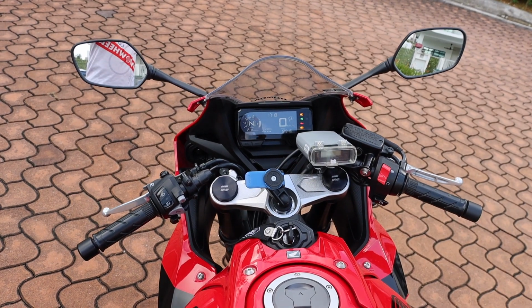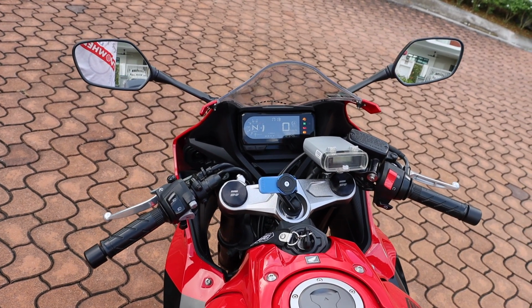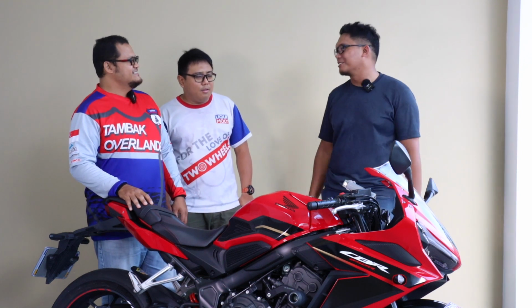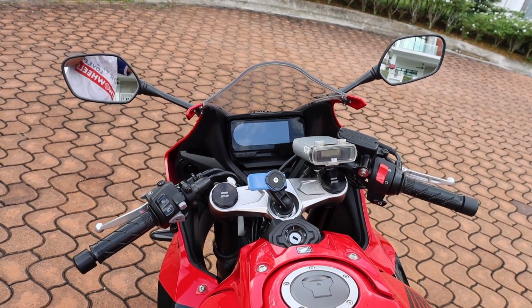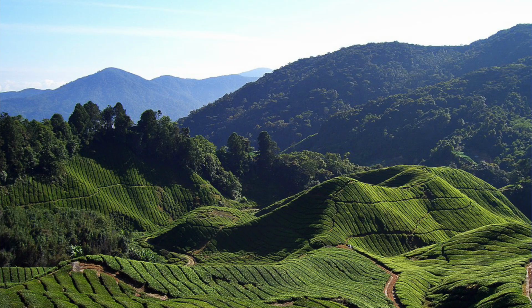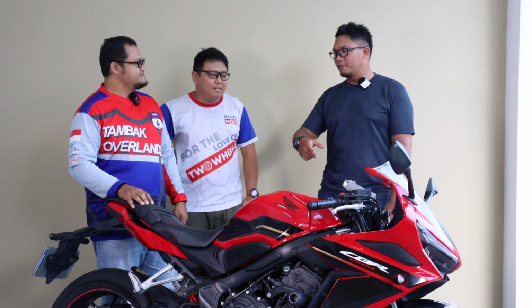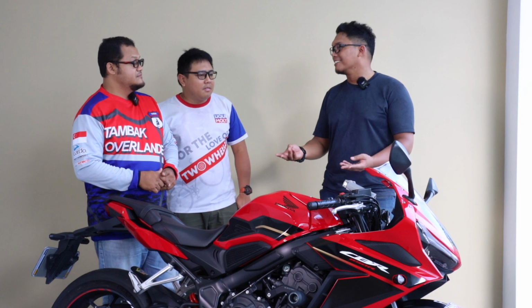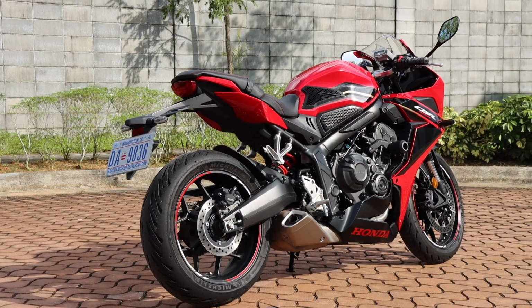But as for the handlebar, I don't know if it's just me or the bike. When I went to Cameron recently with my friends, this part of my hand was blue black. Don't know why, throughout the ride. I think the grips, right? I don't know also. Do you put your full weight on the handlebar? No, I also don't know why. Suddenly I reached Cameron, I opened my glove, blue black. I think vibration. But compared to my previous bike, the Yamaha R6, nothing. No blue black, nothing. I see. Yeah, this one is a bit weird, but so far it's okay.